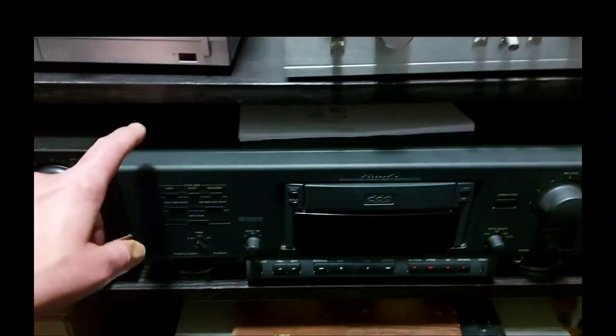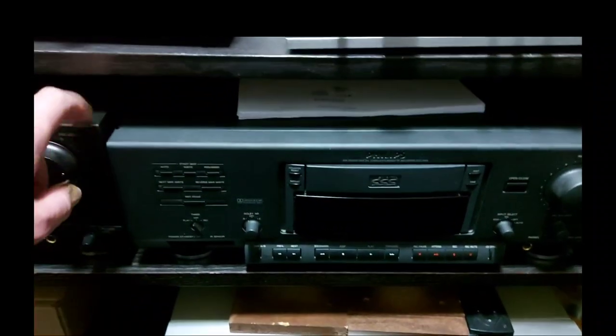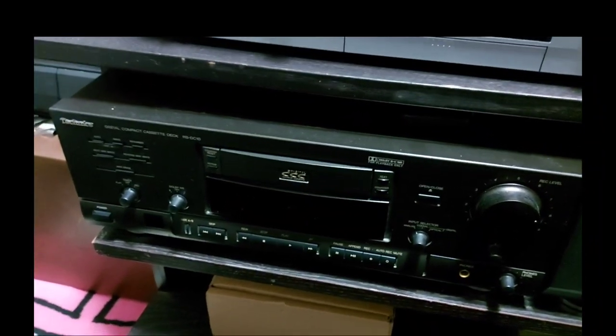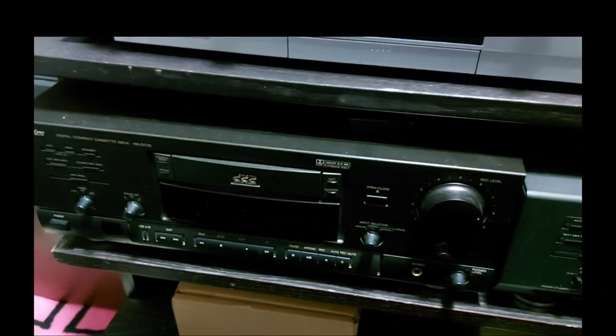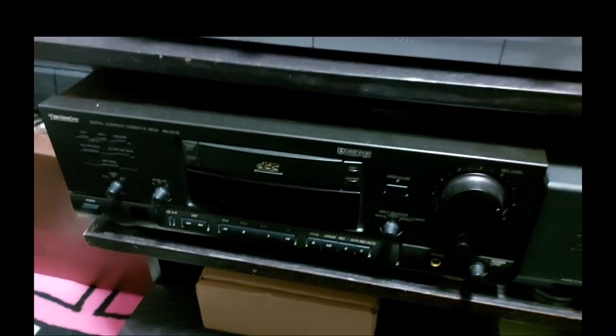What I might do is I have two of these. I don't need two. I might give him one if he fixes mine. So I'm going to give him probably the Philips one, and I'm going to keep the Technics. So yeah, I have two digital compact cassette players. They are worth quite a bit, but I want to use them because I have cassettes for these. So those are my digital compact cassettes.